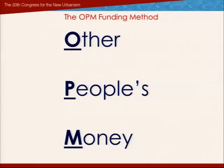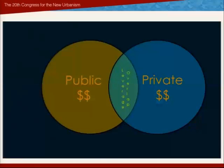We want to make sure that we really start to leverage the funding sources that are available, because we know that the federal government, the states, state DOTs, they don't have the money to be able to do this kind of thing. So we're looking for bits and pieces and putting it all together to really be able to actualize and realize those visions. We really don't care who it comes from.